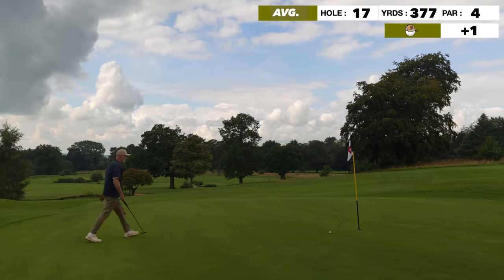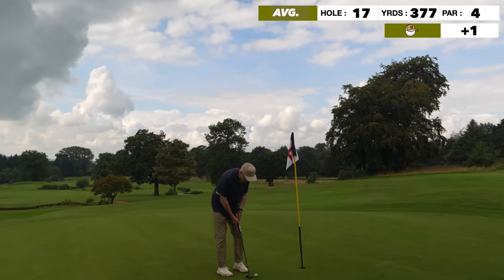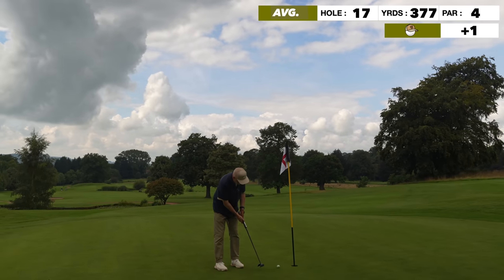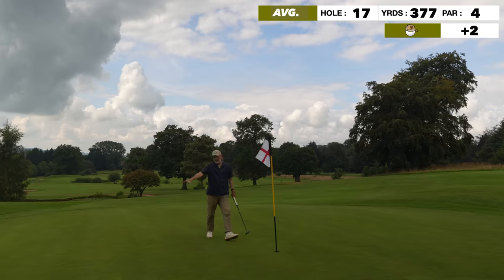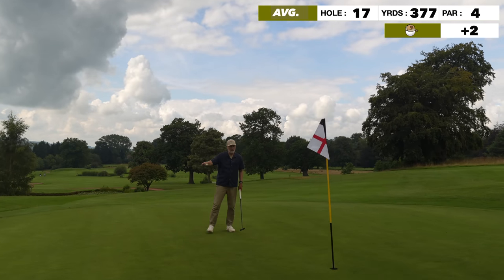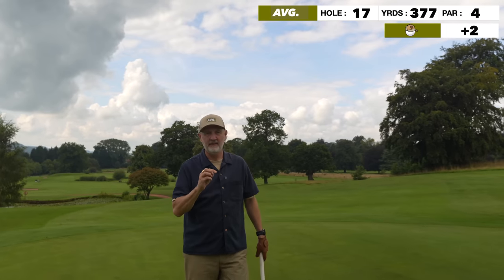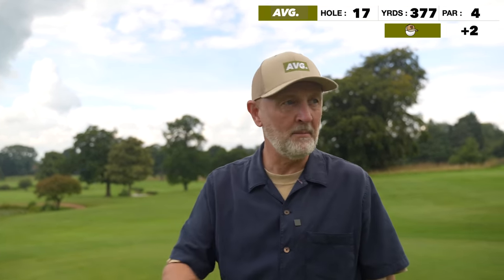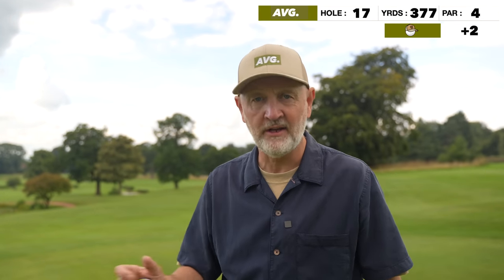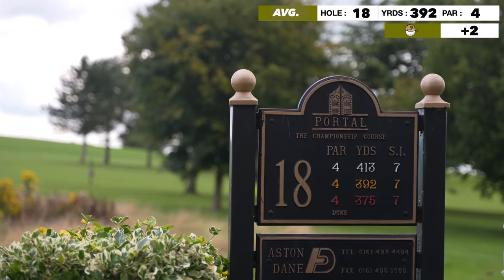A good line, but the one thing I'm not taking enough time on, and it's important to note, is that there's a considerable difference in slope, and after I'd hit the putt, I realised that was very much uphill. I'm not taking enough time and care and attention in and around the greens. But the greens are rolling pure, with a big difference between playing uphill and downhill, obviously, in terms of pace. That's another bogey.